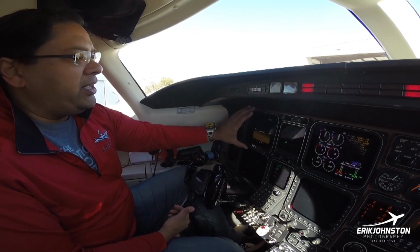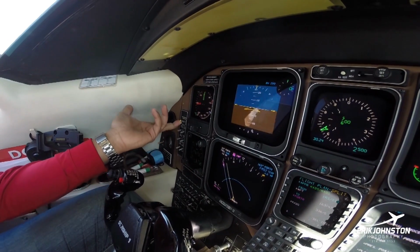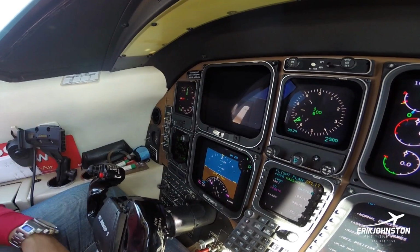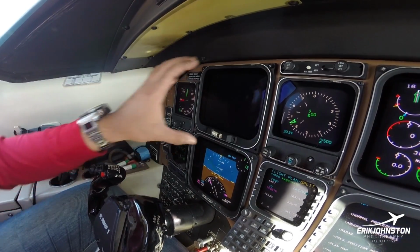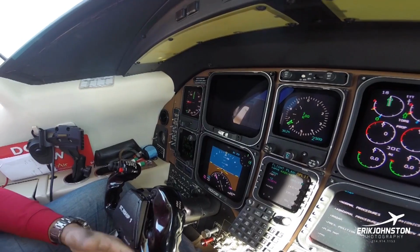Starship has the capability here on the primary flight display and the multifunction display. I have the ability to move displays from the bottom to the top and from the top to the bottom. So I can pretty much send signals and data to any one of these screens in case I lose a screen or lose a computer. And that's a really great backup safety feature as part of the Starship.